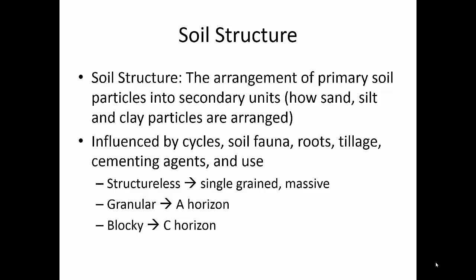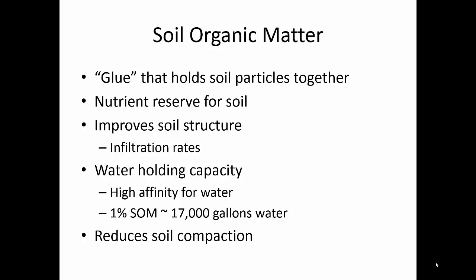Granular, that's the good stuff. That's what you find in the topsoil. And the first soil science teacher I ever had, he said, boys, this is like grandma's cornbread. It just doesn't get any better than that. If you think of grandma's cornbread, it's crumbly. It's the same thing with the soil. That's a good thing. And then you get deeper and you start getting into more blocky structure, which isn't necessarily a good thing. Organic matter, there's a lot to it.